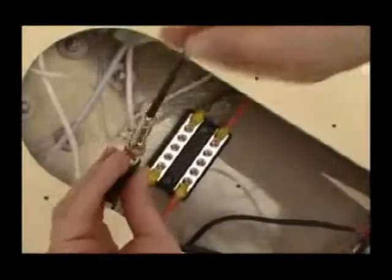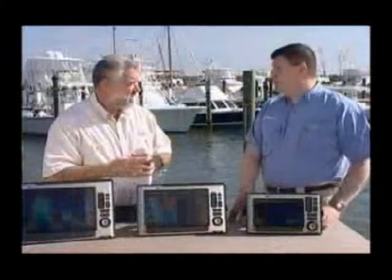Then we wired up the camera, and I gotta tell you, it's just absolutely fantastic how these things work at night. Now, I did check with Raymarine, and I wanted to make sure that that camera was not going to interfere with my radome, and they said, no, John, not at all.